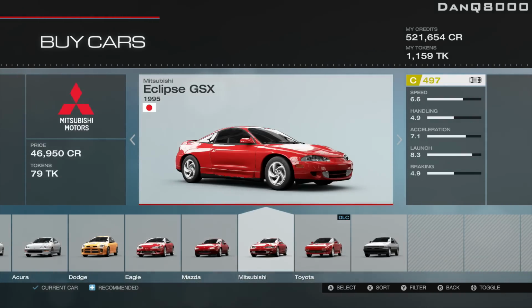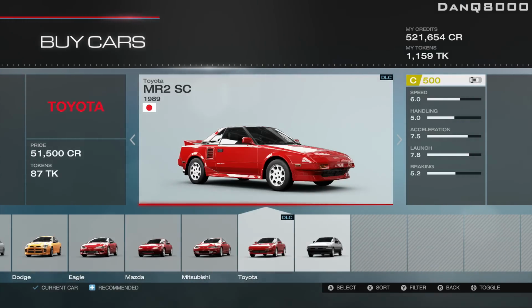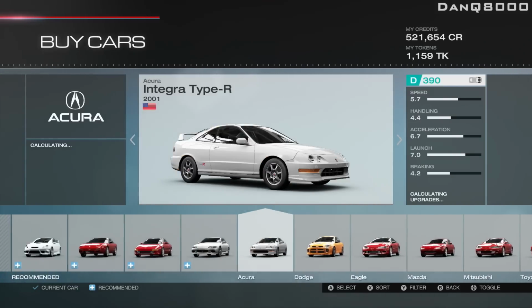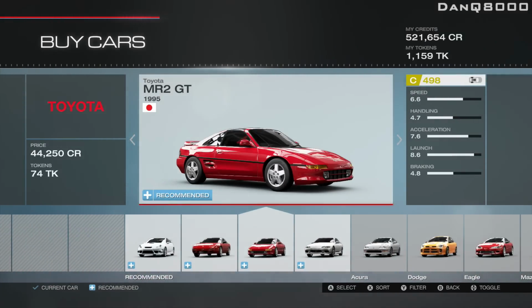I don't think it's happening, though. Alright, well, let's see what the DLC was. The Toyota MR2, the old one. 6 slower, handling's better, acceleration's not as good, launch isn't as good, braking's quite a bit better. And then the Sprinter, you're looking at 5.7, definitely slower. Handling is worse, acceleration's better. Really? Acceleration's pretty good. Launch isn't bad, braking's quite good. That's not a bad car when you think about it. But I think the winner is still, I think I'm going to go with the Toyota MR2 GT from 95. I think that's what we're going to do.